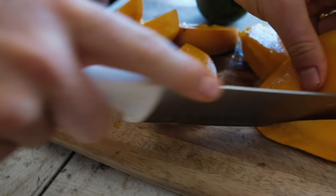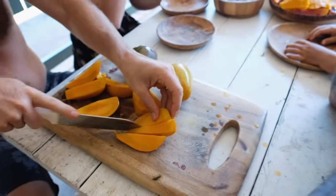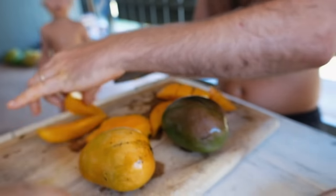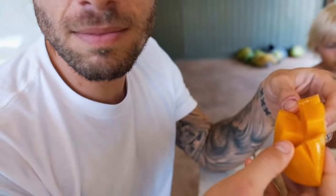Exactly. It's pretty red. Every night. Hey, Sandy, do you want more? What? Do you want more mango? It smells similar to the second one. Oh, that's good.